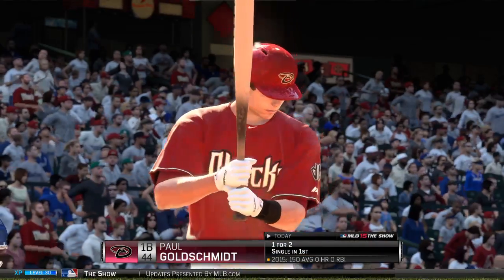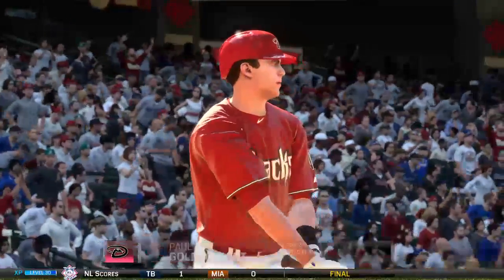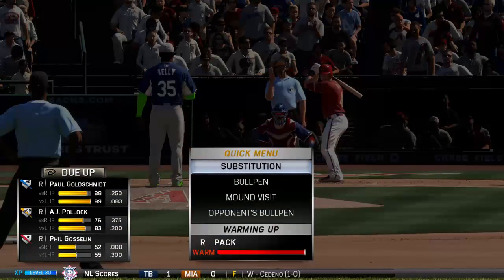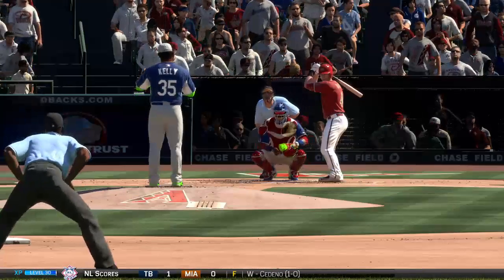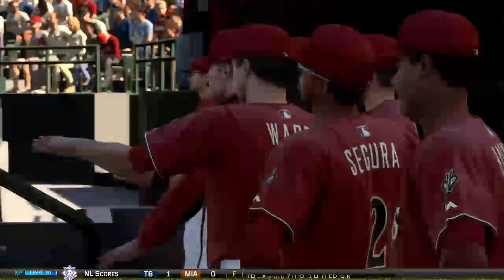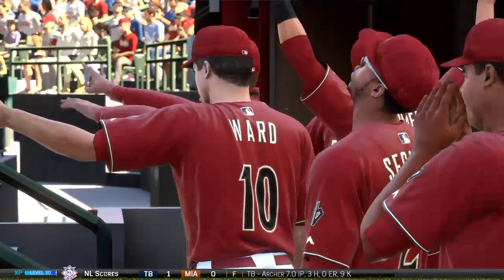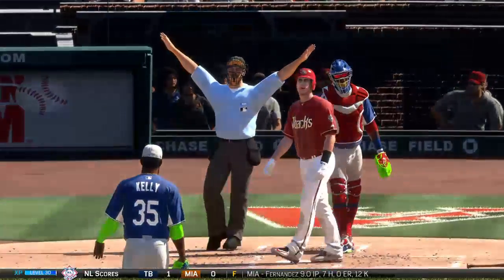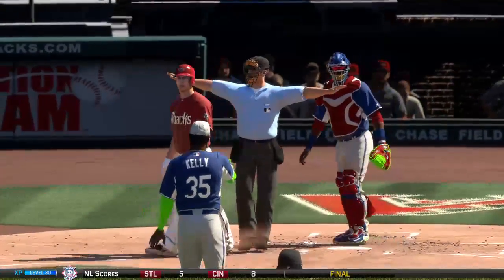Paul Goldschmidt will stride in, grounded out his last time through. The 1-1 home. Oh, and look out as this runs in and gets him. The second man he's plunked in this one. And now that third base dugout has really come to life. They are not happy about that last pitch.